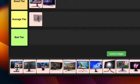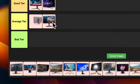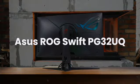However, the VRR performance can be a bit finicky, and you might have to fiddle with the settings to get it just right. I'm placing this in the average tier because while it has some standout features, it's not without its quirks. Asus ROG Swift PG32UQ.